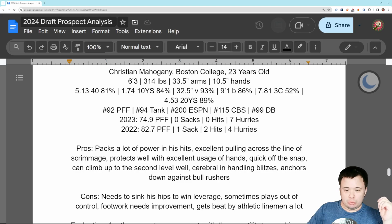Some of his issues would be leverage, which you wouldn't necessarily expect since he's 6'3", but he needs to sink his hips better. He needs to get down a little bit lower so he can win the leverage battle. Sometimes it feels like he plays a little bit out of control. He can get caught leaning. He can get caught off balance, and that puts him in bad situations. His footwork needs some improvement as well, I feel like, when he's sliding laterally, which can come, but he just needs to learn how to be in a little bit better control of his movement.